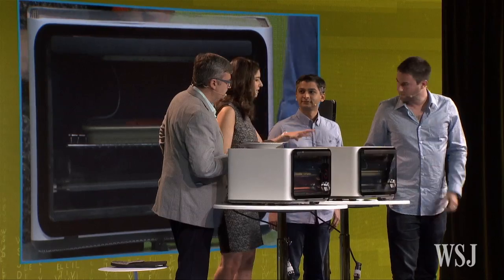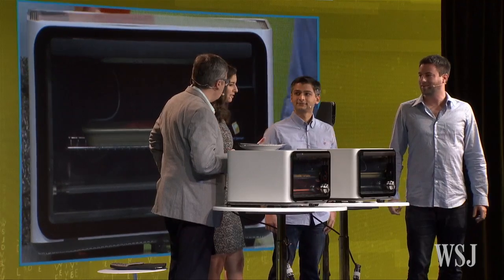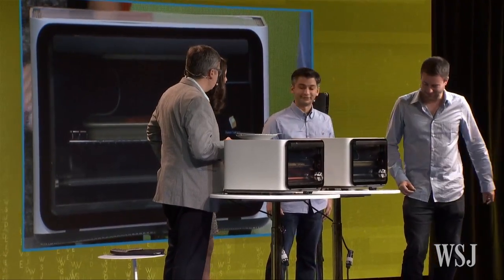And how many things can this recognize? So right now we're expert in 25 food types. And how does that happen? You just put that in there and this figures it out? That's part of the magic of June.